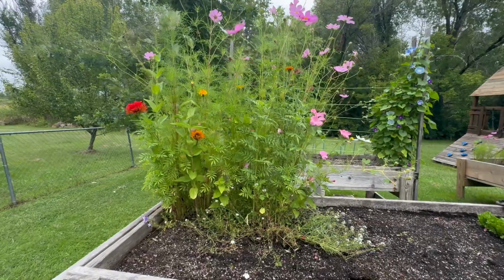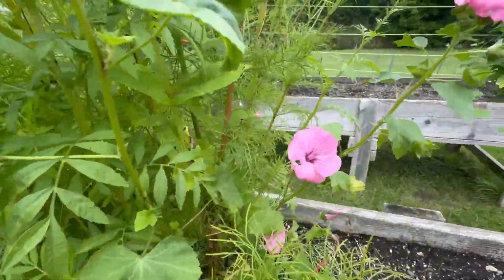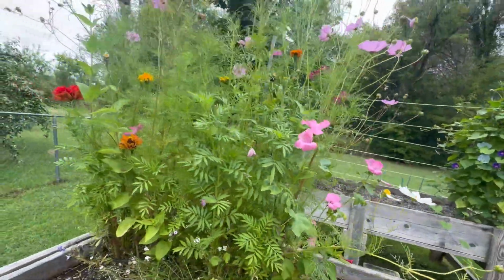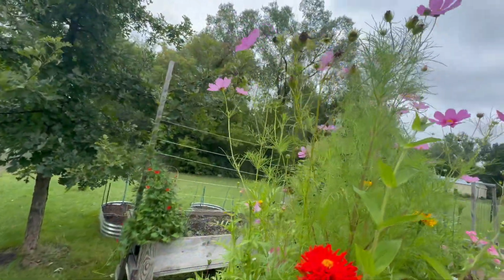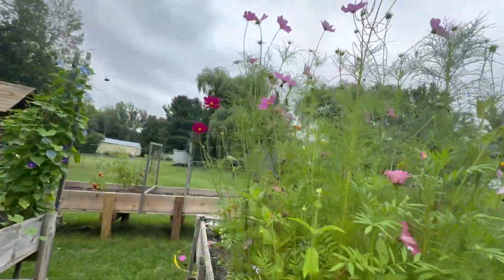So there was a hummingbird on these flowers, and I'm pretty sure they were going for these, like the pink ones there, because I think they have the really nice nectar. But yeah, the flowers have been doing really good still here. They're still putting out big blooms, so I'm happy about that.